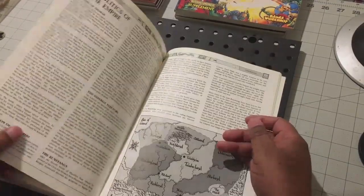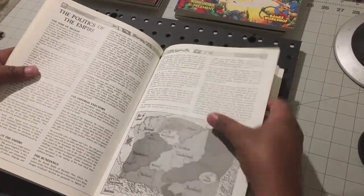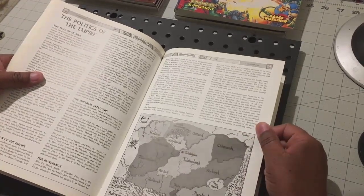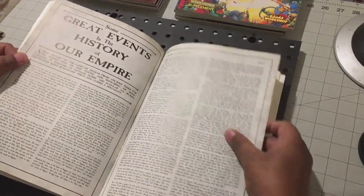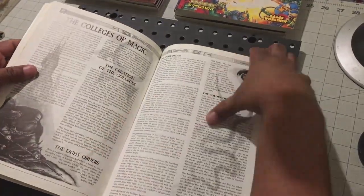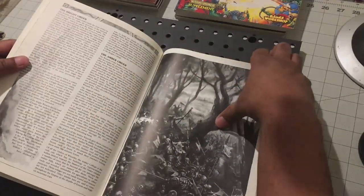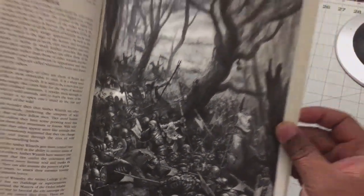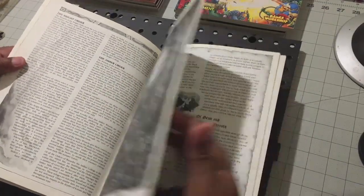Chronicles of the Empire. So now they talk a little bit more about the Imperial Electors, the Runefangs. Which I think the Runefangs were a string of, were they swords or mountains? And then some events in the history of our empire. So this is just kind of a chronicle, the colleges of magic, the creation of the colleges. Now this is obvious, you can tell that's a John Blanche picture right there. I don't even have to look for his signature. That looks just like something John Blanche would do.